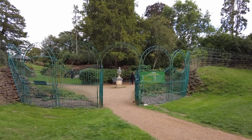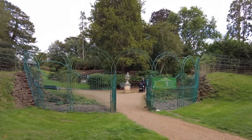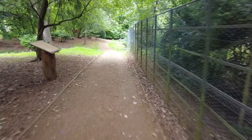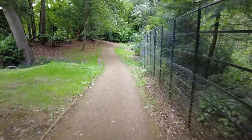I would think this is a lovely walk when the flowers are in bloom. I can see places where there should be a lot of colour. That is the entrance to the Swiss garden. I'm going to do the woodland walk, which is this way. I'm trying to get back to the hangars so I can go to the visitor centre where the shop is. I think this is the most direct route.